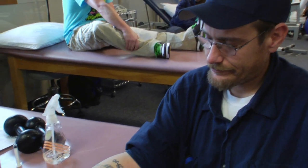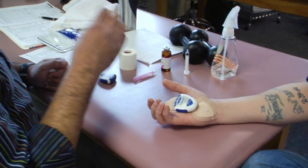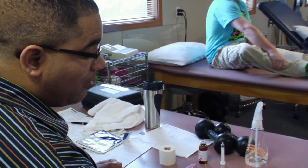There we go. This unit here increases the current to drive that medication into the tissue. So we're going to let that run. It's going to run for about 20 minutes, and we'll take everything off, and you'll be done for the day, sir.